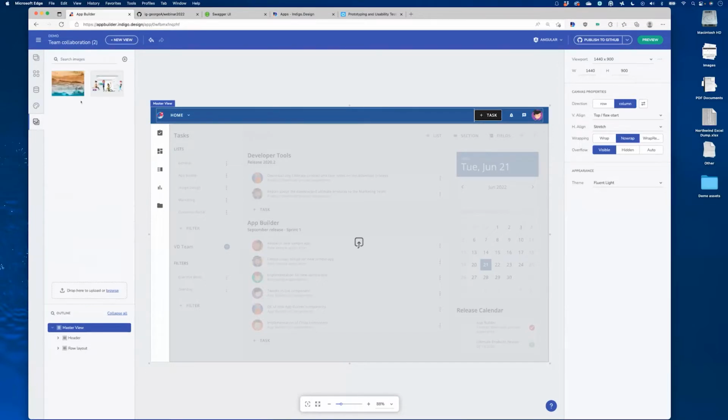This is what I meant by the asset story. These were the assets which were available inside that file. It actually comes over, and of course you can add more assets to make it available for everybody in this team space. Now, this App Builder is very web friendly.